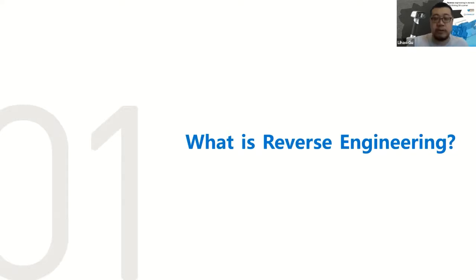For example, during World War II, the Soviet Union reverse engineered the B-29 bomber from the US. However, at that time, it took a long time with many talents to make this project real. But today, we can do reverse engineering more efficiently.